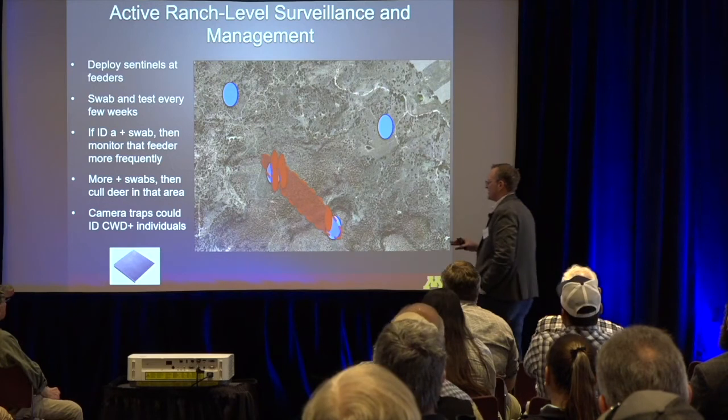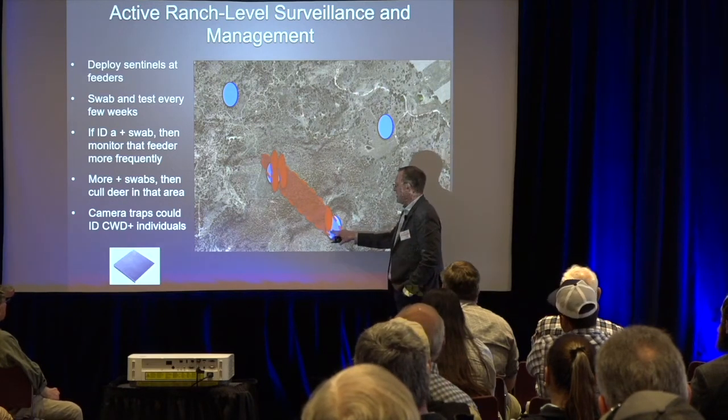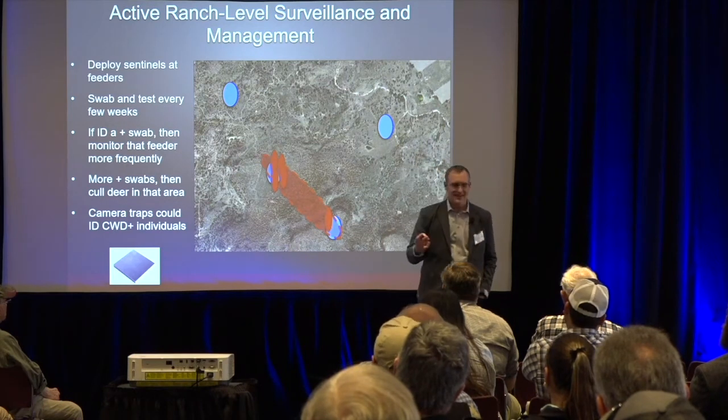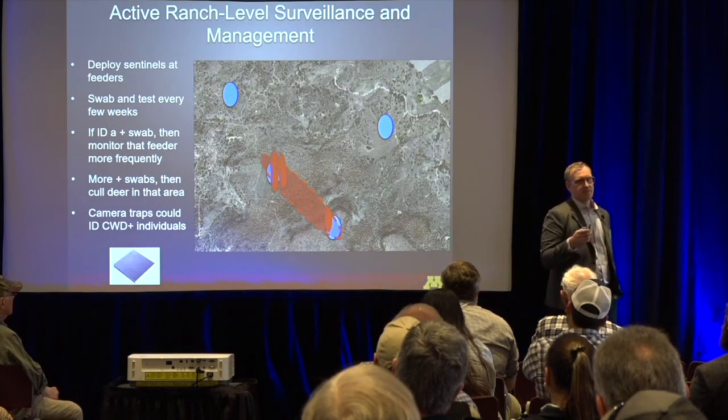We even think that some of these deer come in and feed off of some of these feeders like 6 times a day maybe. You might even be able to pin it down to individual depending on the frequency of your swabbing.